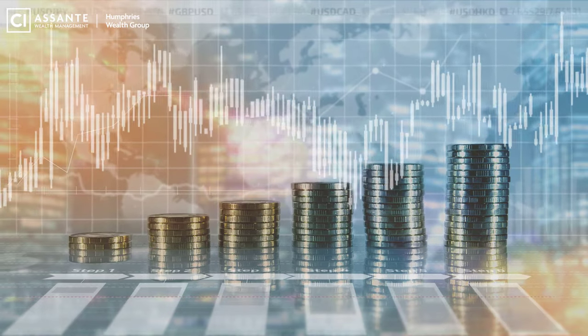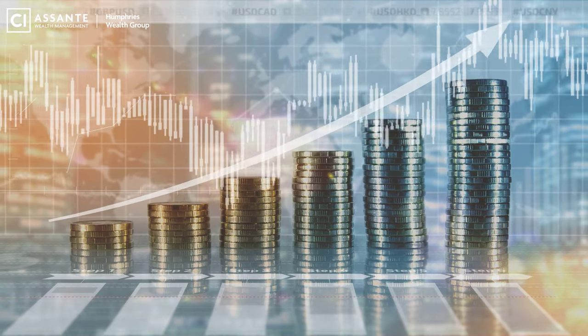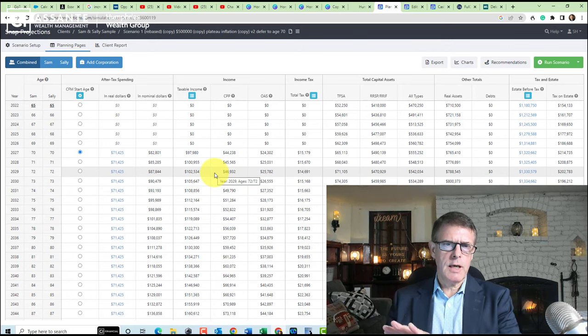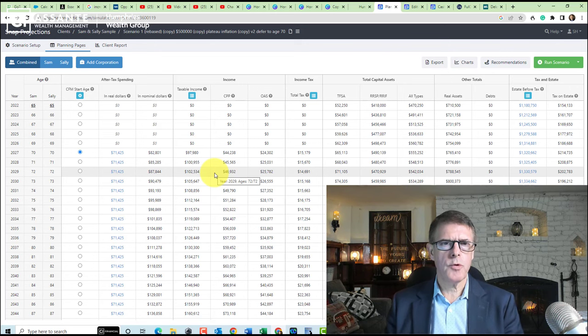So what does that do in terms of the analysis for Sam and Sally? So what you see on the screen is the revised analysis. So we didn't change any of the other assumptions. The only assumption change was they begin drawing on their portfolio in their 70th year, and they've deferred Canada Pension Plan and old age security benefits for 5 years until age 70.